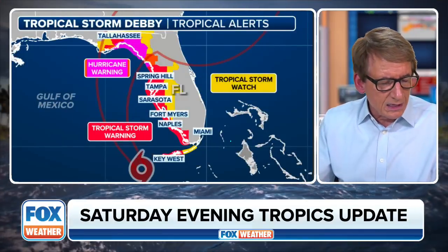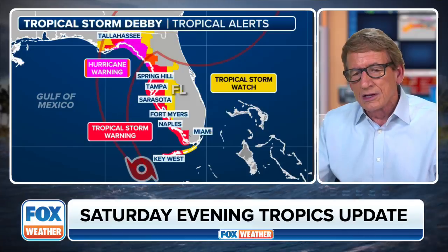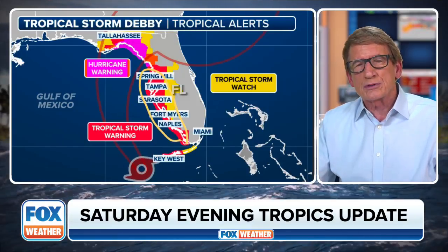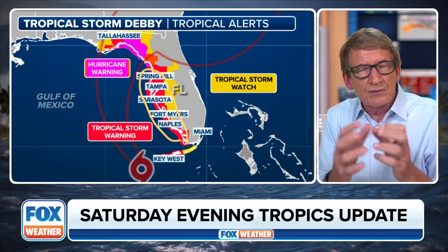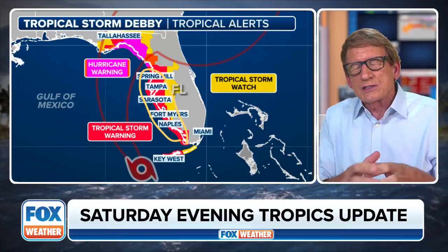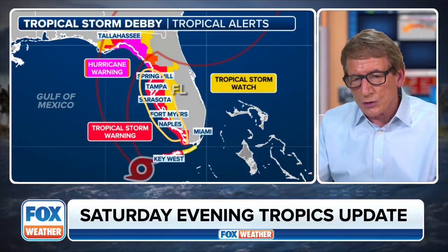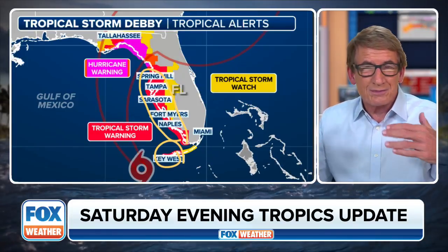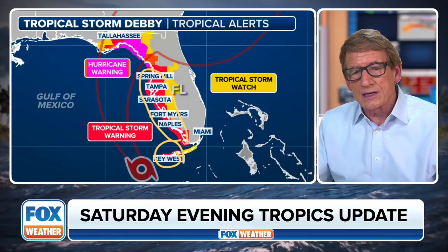All right, looking at the alerts and the warnings and the watches from the National Hurricane Center, notice all along the coast here in red, that's the tropical storm warning for kind of fringe effects. The center is a very high probability to be offshore, as we saw, but this is a fairly large system, so tropical storm force winds along the coast there. Also for the lower Keys as it comes on by, although I don't think it's going to be a lot worse than what we've seen unless it intensifies pretty quickly.